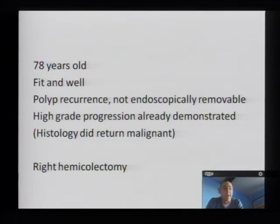But essentially now we've got a 78-year-old patient who is otherwise fit and well, has a polyp recurrence that's not endoscopically removable. We've already demonstrated high-grade progression within the polyp back in April. So at this stage, we decided that, come what may, whatever the histology came back as, the safest option for this patient with a progressing, recurring, non-endoscopically removable polyp in a fit person would be a right hemicolectomy. Histology, incidentally, did come back as malignant from those biopsies.